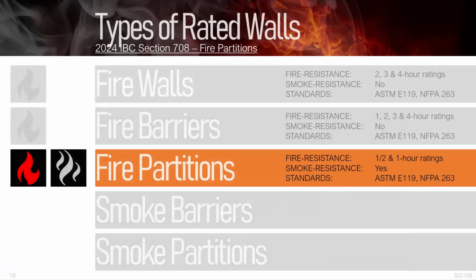Let's talk about fire partitions for a moment. You can see fire partitions in half-hour ratings and 1 hour ratings.